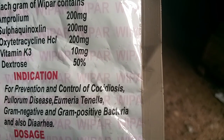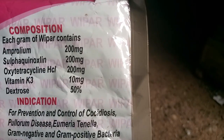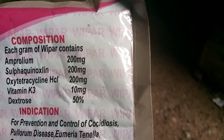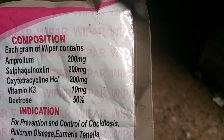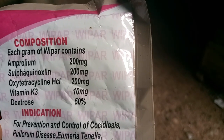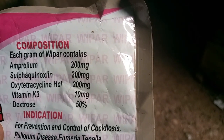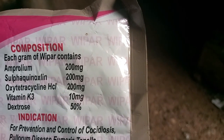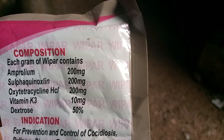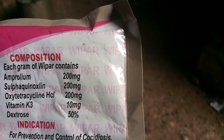Look at this drug now. If you check the indication, it says for prevention and control of coccidiosis, fowl typhoid disease, etc. Now, this drug in my hand is a combination of an antibiotic and anticoccidiosis, but works more effectively for coccidiosis. And if you followed my previous video, I spoke on active components to check in a drug, and I also have a video that speaks on active components to check in a drug when treating a particular disease.